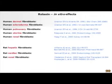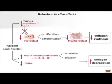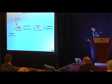And these combined studies have demonstrated that relaxin does not affect basal fibroblast function or matrix turnover, but is able to significantly inhibit the influence of several pro-fibrotic cytokines such as TGF-beta1, angiotensin 2, and interleukin-1 beta, and this in turn inhibits the influence of these cytokines on fibroblast proliferation and differentiation into myofibroblasts, and hence the ability of these myofibroblasts to synthesize various matrix proteins, mainly collagen.